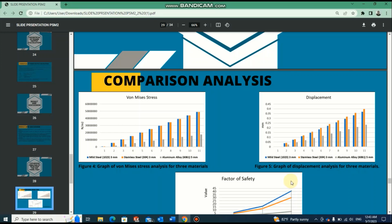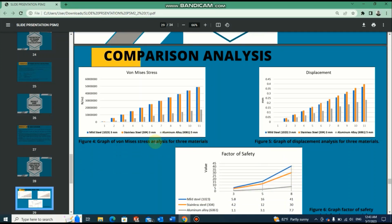Okay, from this we can see the comparison analysis. You can see the 1 meter stress, the highest is the mild steel and stainless steel, but aluminum for the 5 mm. Okay, you can see the factor of safety. Okay, you can see from the previous research the minimum is 0.5, then the maximum is 2. You can see here the safety factor is about below 2. You can see aluminium.